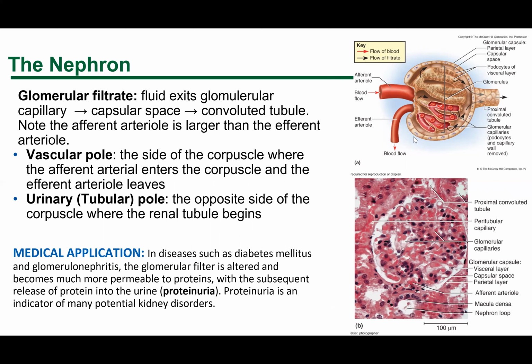In each and every corpuscle, you have what's called the vascular pole, which is the end of the ball where blood comes and goes. And you'll notice that the afferent arteriole is larger in diameter than the efferent. So if you allow the entrance to be large and the exit to be small, that's what keeps the pressure in here high constantly. So it's just a matter of different tube widths. And it's a really cool and elegant way to keep the pressure in here high.